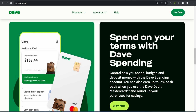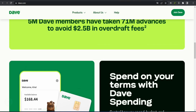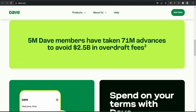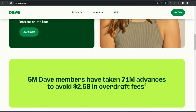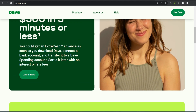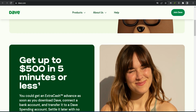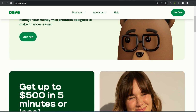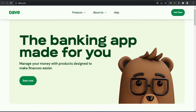Requesting and repaying cash advances. If you're considering using the Dave app's extra cash feature, here's what you need to know. To request a cash advance, simply open the app and select the amount you need, up to $500. If you choose that option, you'll have to pay a small fee for instant funding. Once approved, the money is typically deposited into your account within 1 business day. Make sure you repay the advance on time, usually on your next payday, as failing to do so could result in additional fees or damage your credit score.